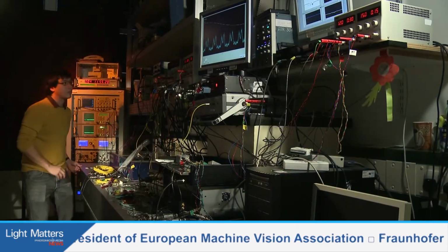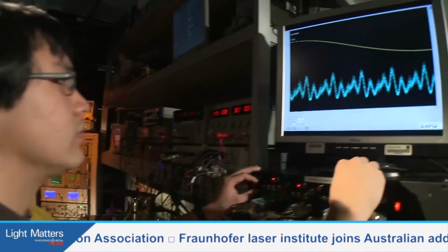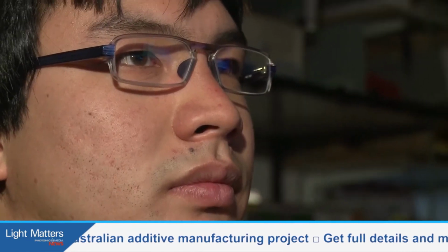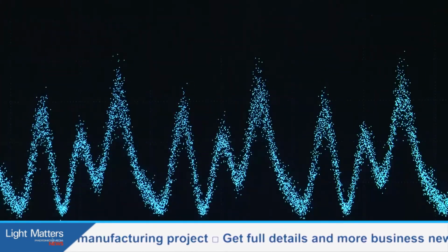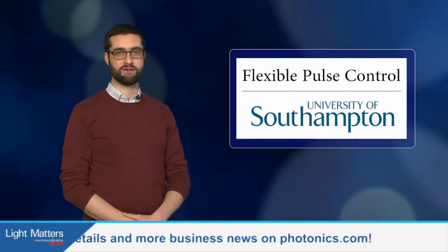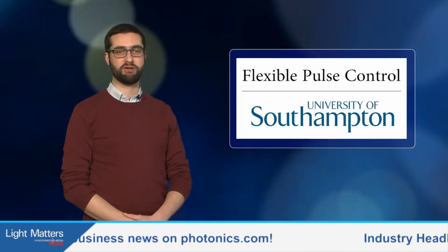The new method relies on the combination of multiple semiconductor lasers, each operating in continuous wave mode at different frequencies. The lasers are phase locked to an optical frequency comb to ensure they have well-defined mutual coherence. In the future, the system could be integrated onto chips to create compact, low-cost pulse generators. The research was published in Optica.